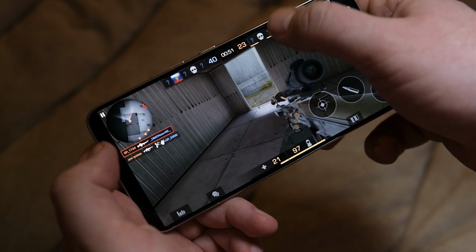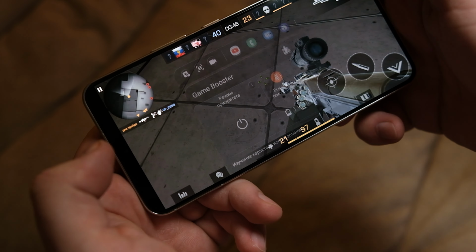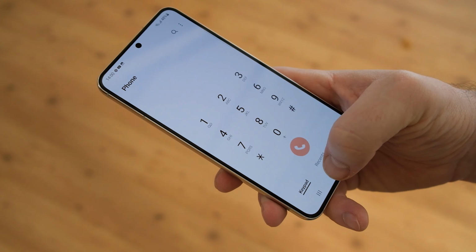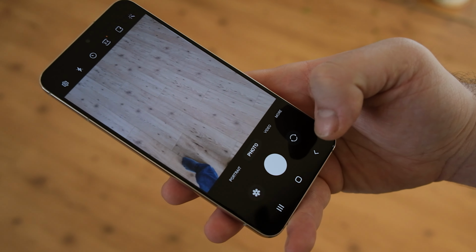The system regulates these processes and when necessary limits the performance of the chip so as not to overheat the phone. After all, again, in general, everything is already super fast and works smoothly. The system is very stable.